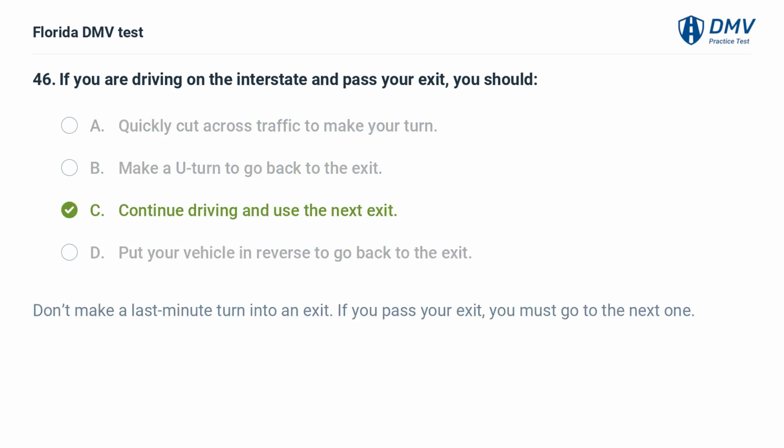C. Continue driving and use the next exit. Don't make a last-minute turn into an exit. If you pass your exit, you must go to the next one.